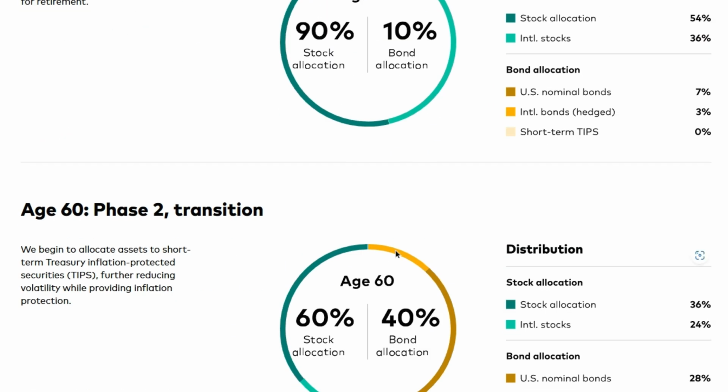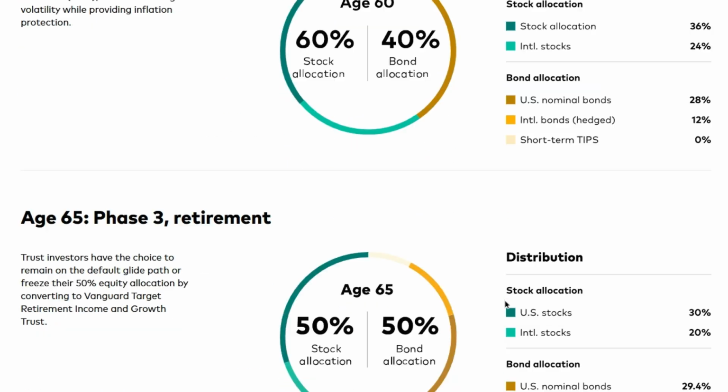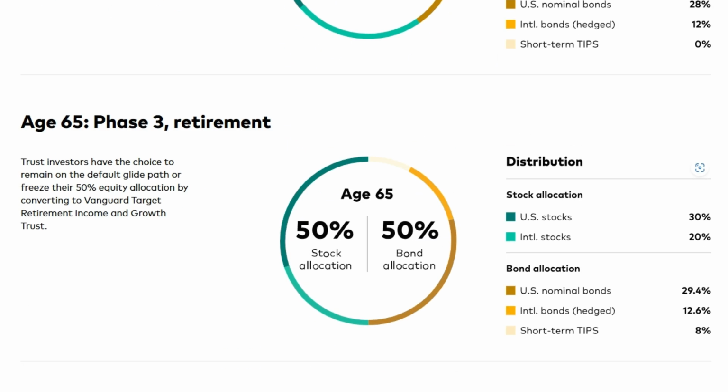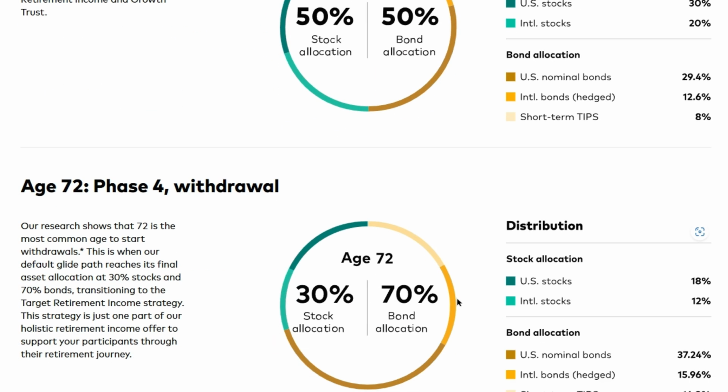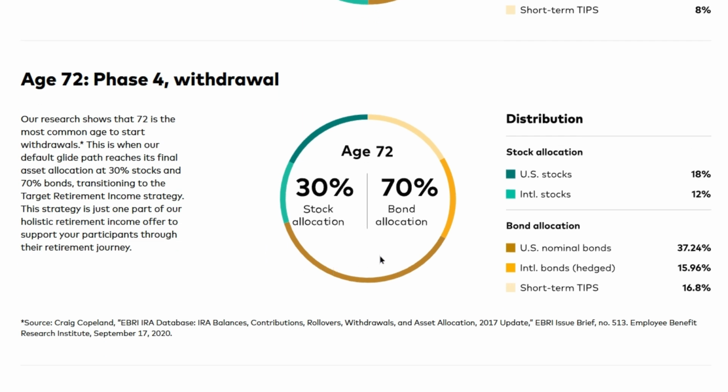By age 60, the allocation becomes much more conservative with a 60-40 split to reduce volatility. And by age 65, Vanguard recommends the shift to Vanguard Target Retirement Income Fund with a 50-50 split and introducing 8% in short-term TIPS. Finally, by age 72, which is the withdrawal phase, the glide path reaches its final asset allocation, 30% stocks and 70% bonds, with 16.8% in TIPS, transitioning to the target retirement income strategy.